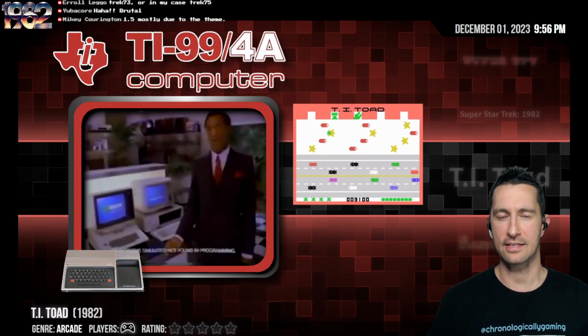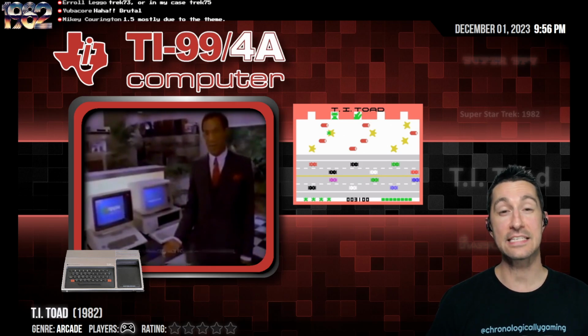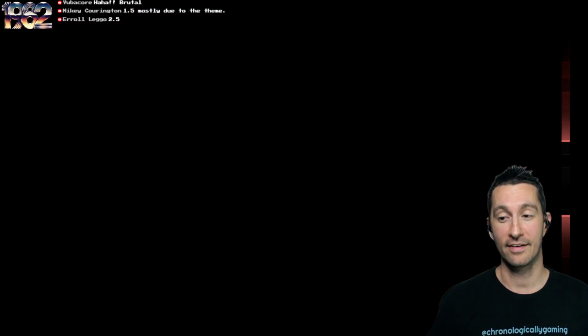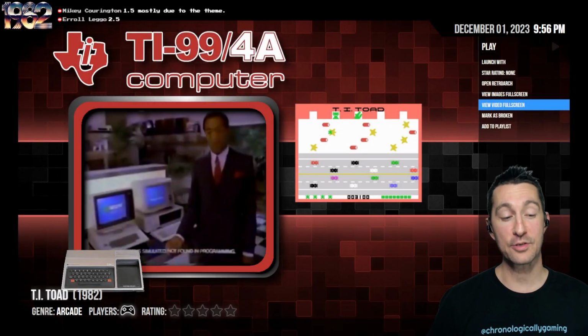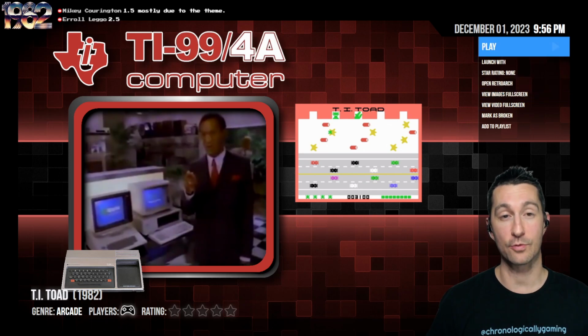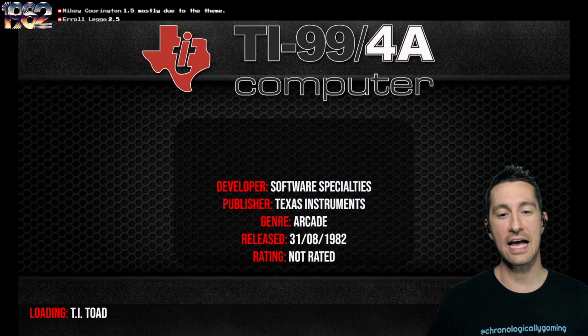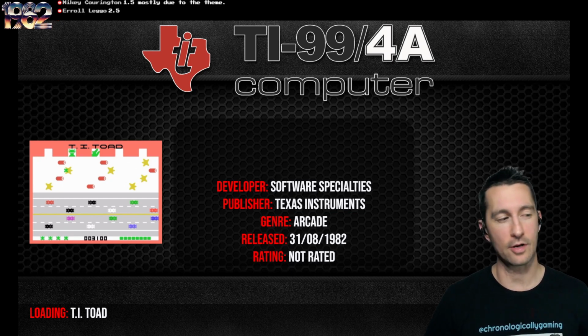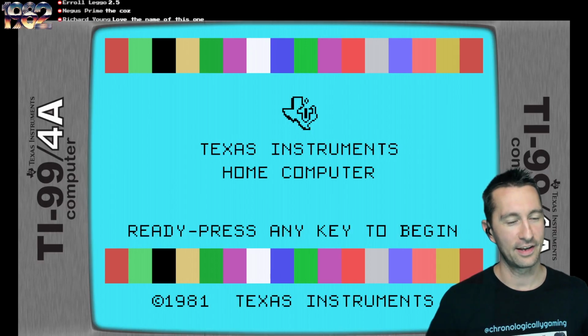Time to go on the Texas Instruments home computer. This is TI Toad, or Texas Instrument Toad. Let's take a look. Actually, we don't have any box for this one. I couldn't find any other artwork except a few screenshots, so we just had to pop in and play TI Toad by Software Specialties, published by Texas Instruments at sometime in August 1982.